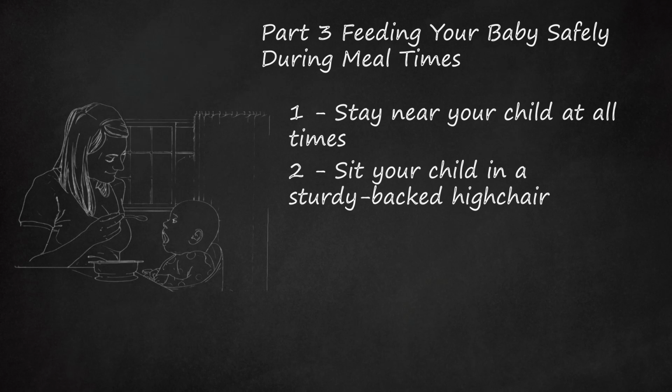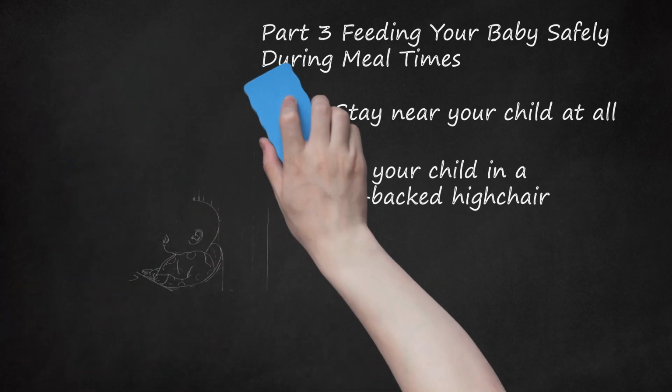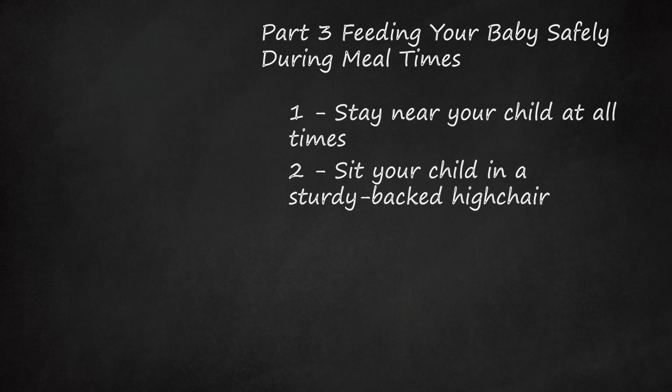Also, make sure to strap your child into their high chair. Babies have the tendency to squirm around in their high chairs. They can end up slouching or in a reclining position. Make sure to strap them in to hold them in place.